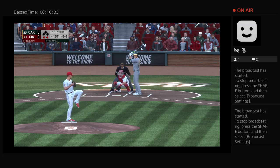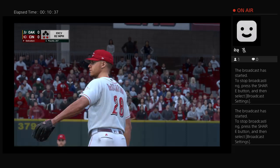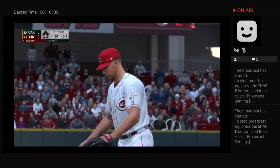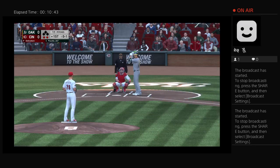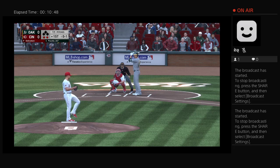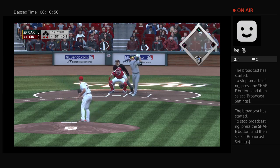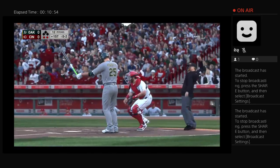Here's the first pitch to him. Drops in a strike to start the at-bat. 0-1. Two out, nobody on. Hit in the air down the right field line. And foul.